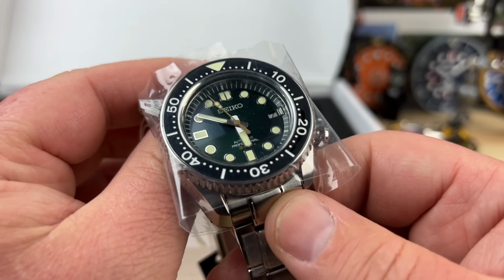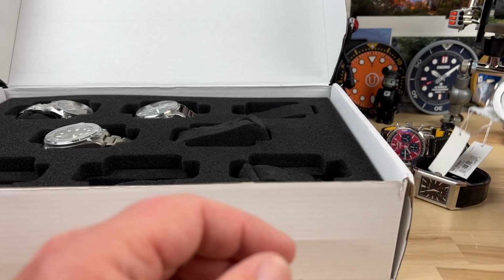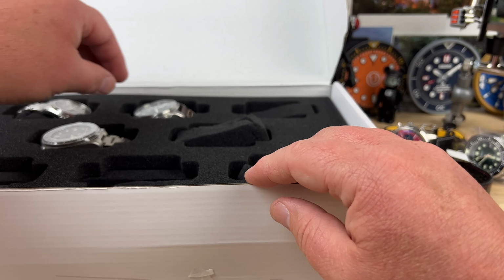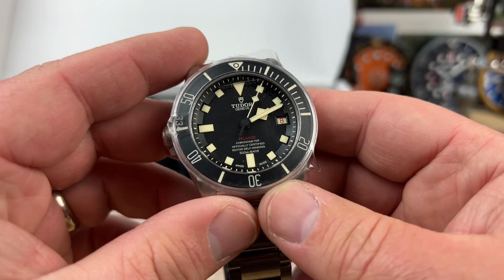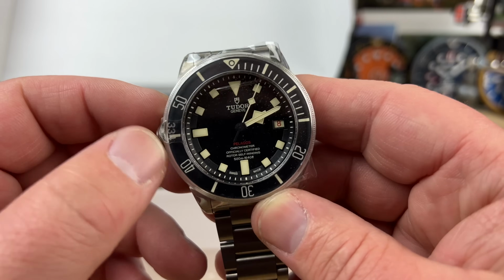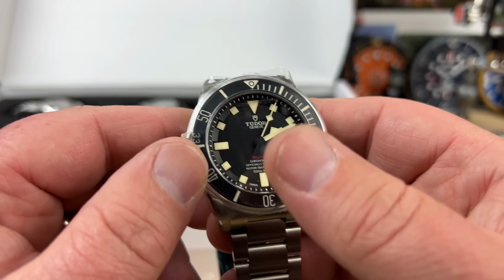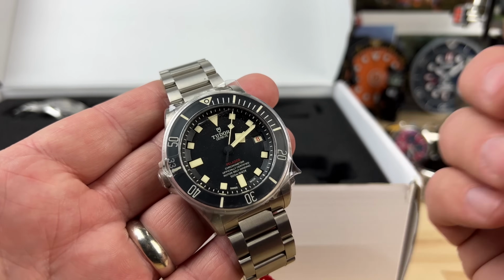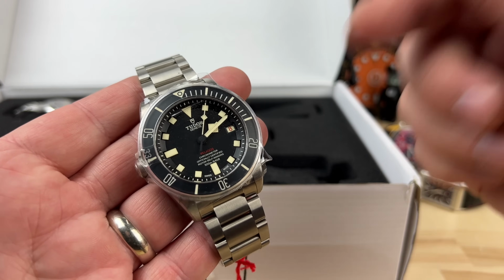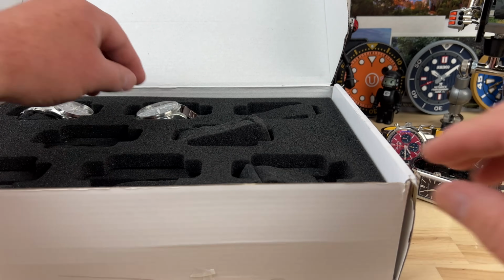This is a limited edition MM300. It's awesome, green dial. I'm looking forward to doing the video on it. With these used watches, I'm probably going to conceal some information potentially. But this is a watch that I've wanted to handle for a long time. This is the left-hand drive Tudor Pelagos with the roulette wheel and the patina. I've owned the blue dial Pelagos. If I ever were to buy one again, it would be this one, the left-hand drive one. I'd be super excited to add that to the collection.